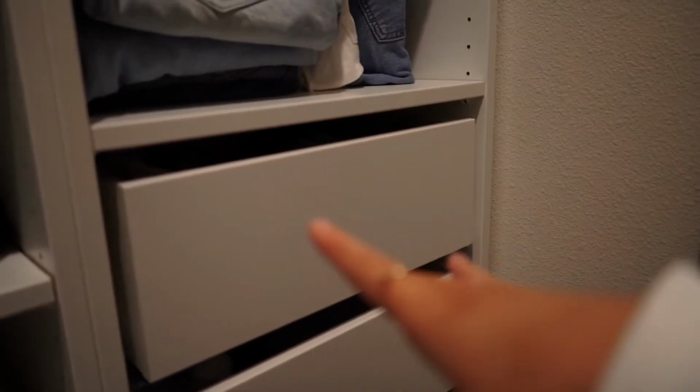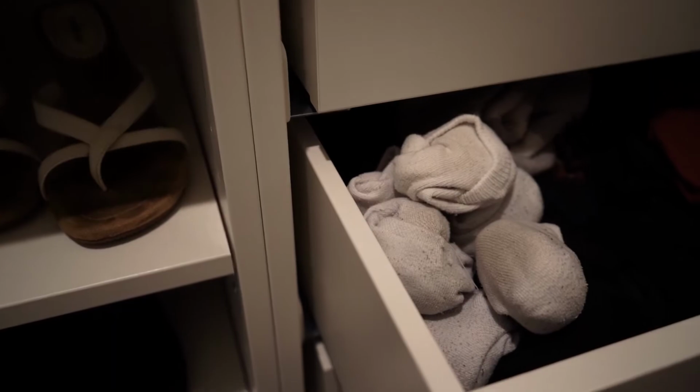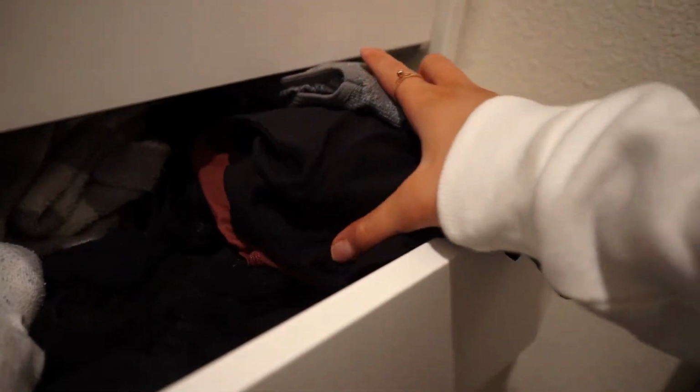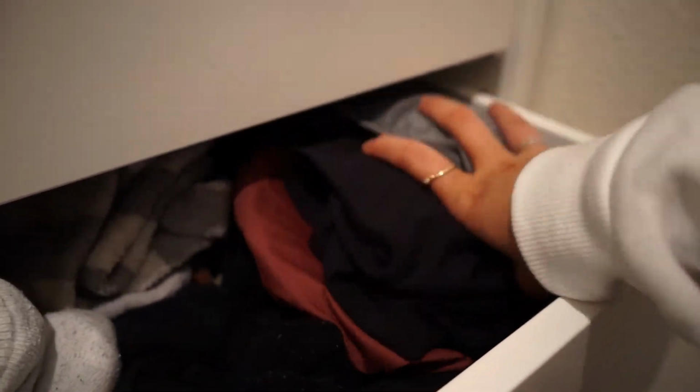So this first drawer is just underwear and bandeaus and stuff, so don't need to open that one. This one has my socks and sports bras, so I have white socks, black socks, some fuzzier pattern socks back there, and then I stack all of my sports bras and stuff over here. So I have quite a few that I just kind of put there.